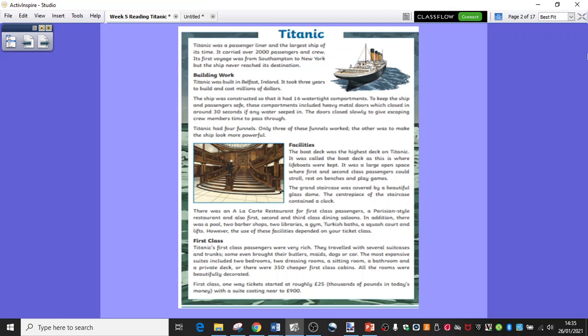Titanic was a passenger liner and the largest ship of its time. It carried over 2,000 passengers and crew. Its first voyage was from Southampton to New York, but the ship never reached its destination.